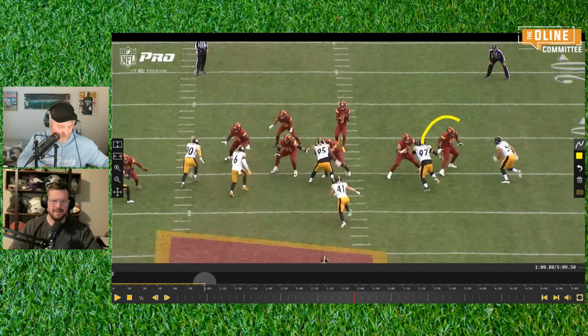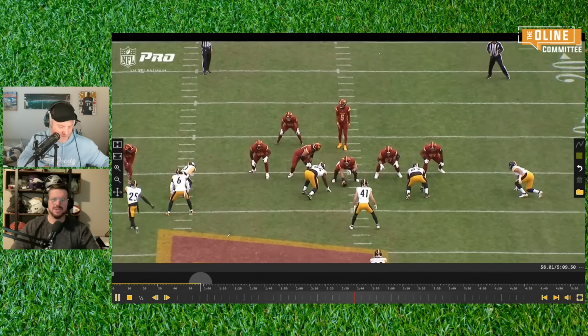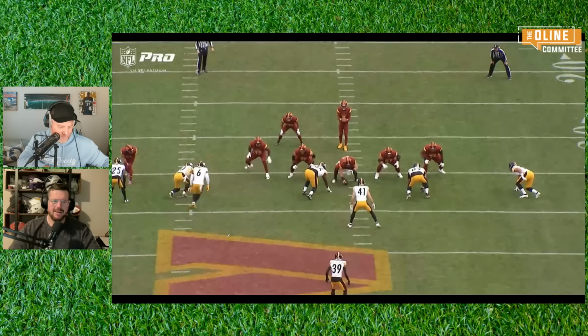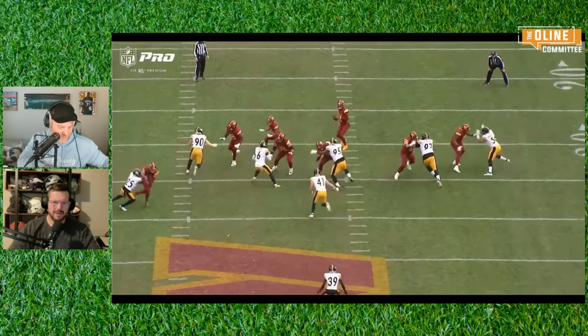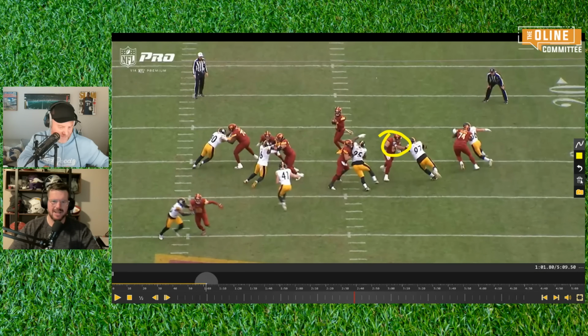First of all, he's laid off the ball. If you're laid off the ball against Alex Highsmith, you're pretty much dead to rights here. Right, so immediately the edges are collapsing. And then watch big 97 in here. Big old man, Cam Hayward, dad strength. Excuse me, little boy. Long arm bull rush, straight to the inside shoulder.